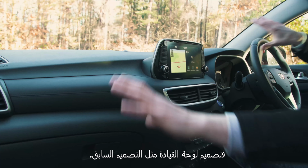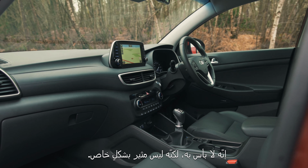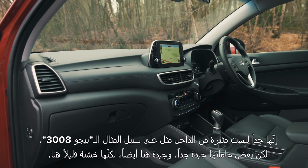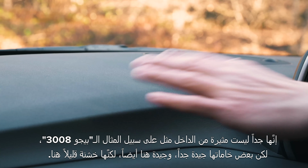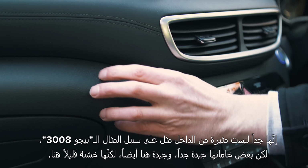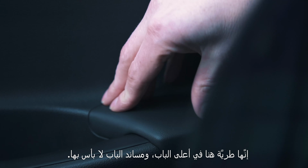So the dash design is very similar to before. It's all right, but it's not particularly exciting. It's nowhere near as exciting on the inside as something like a Peugeot 3008. But some of the materials are quite nice, and on here it's good as well. It does get a bit scratchy along here. It's soft here on the door tops, and the armrests are okay.